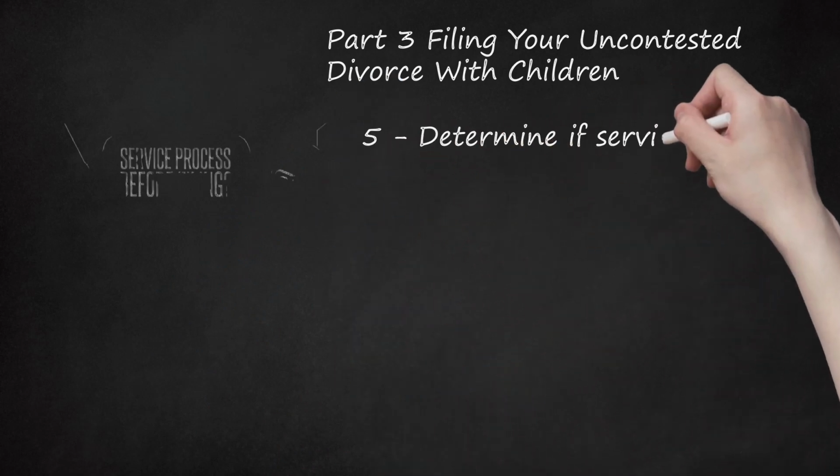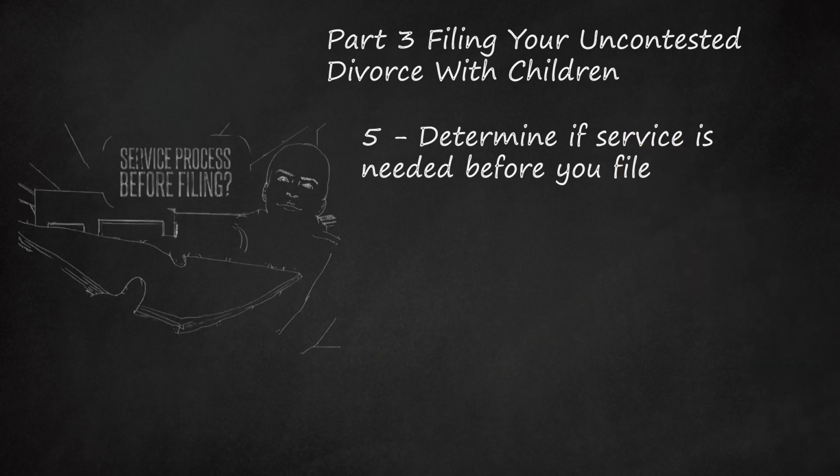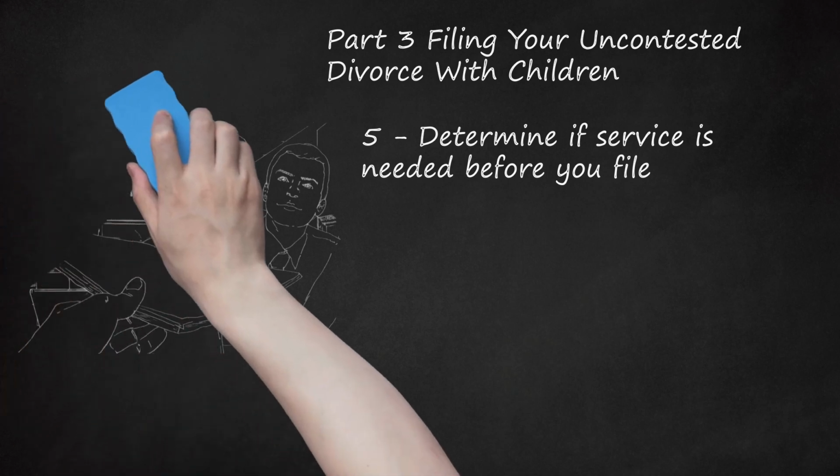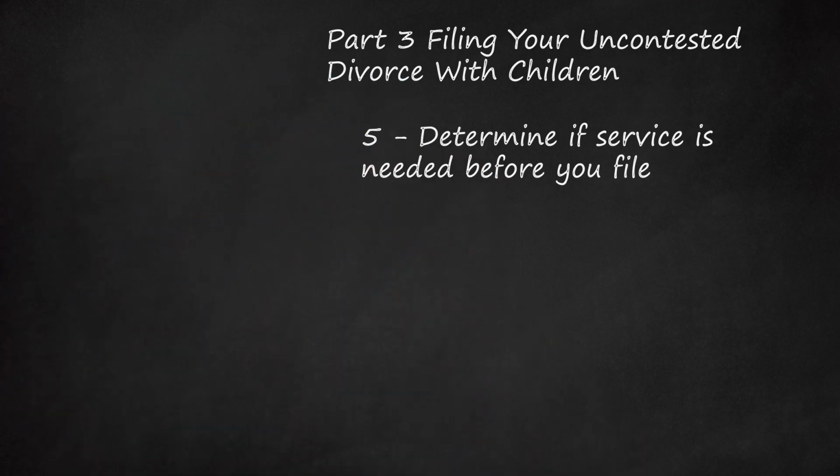5. Determine if service is needed before you file. Like a divorce with no children, the divorce with children can be expedited if the defendant is willing to waive service and accept the summons and complaint. To waive service, your spouse can sign the defendant's affidavit. If your spouse refuses to sign the affidavit, you will have to arrange for a process server to deliver the divorce package and file an affidavit of service. This will add approximately 40 days to the length of the divorce procedure.